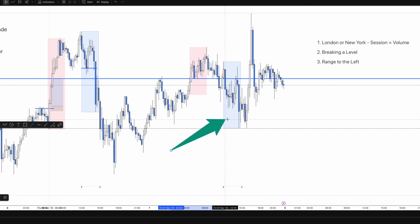So you can see I have highlighted in blue the New York session, and it's not the full session. It's just maybe half an hour before the session opens, or an hour before it opens, and 90 minutes after it opens. So there's about a 2.5 hour window in here and a 2.5 hour window in here. So this is London in the red, and this is New York in the blue. Now I say we only trade in these sessions.